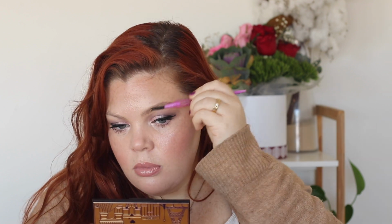So on this side, I'm going to do the Taupe pencil with the Taupe brow gel, and then on this side, I'm going to do the soft brown pencil with the clear gel.